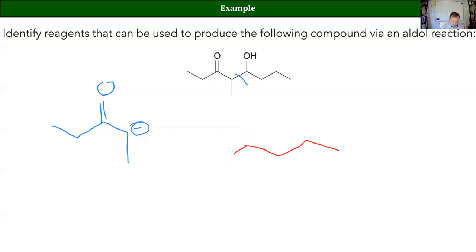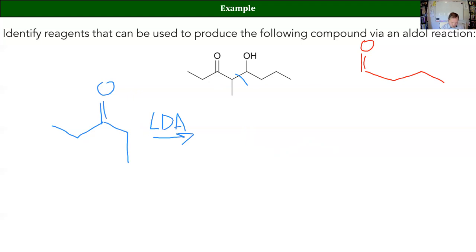I'm actually going to erase the red one real quick and move it out of the way so I can write the enolate. And if we're trying to work backwards to make that enolate, we started with that molecule without the negative charge, basically, right? So if we start with this molecule, expose it to LDA, that gives us the enolate. Then we expose it to butanol, and we wind up breaking the pi bond, turning it into the alcohol.